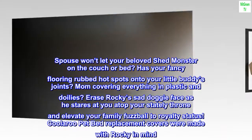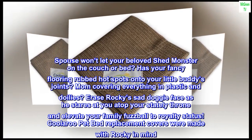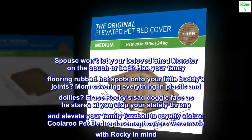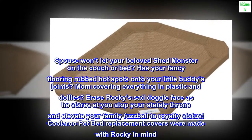Spouse won't let your beloved shed monster on the couch or bed? Has your fancy flooring rubbed hot spots onto your little buddy's joints? Mom covering everything in plastic and doilies? Erase Rocky's sad doggy face as he stares at you atop your stately throne and elevate your family fuzzball to royalty status. Coolaroo pet bed replacement covers were made with Rocky in mind.